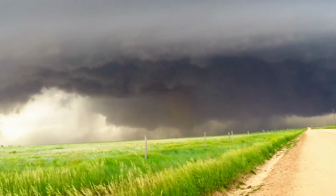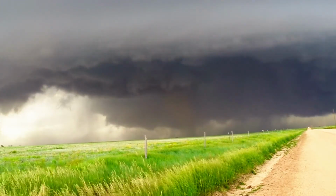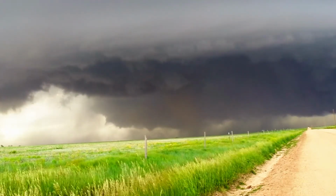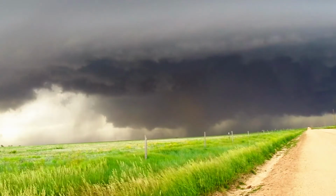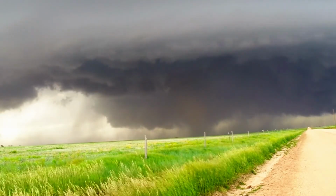I ate some serious dust just then. Yeah, I got some bad. Southern edge of this is starting to get a little closer to us. If it produces another tornado and pushes outward like it did, it'll be right on top of the street. So pay attention to the ground circulation.